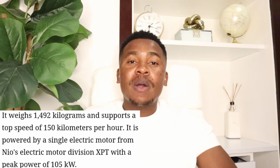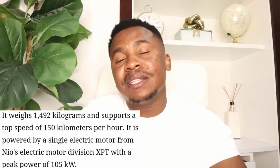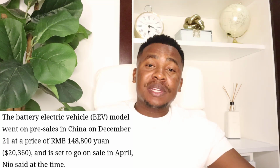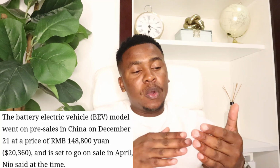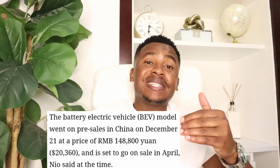Top speed of this car, I think it's 150 kilometers per hour, which obviously shows you that it's not that fast, but again, it's a car that can take you places. We know that it will be using a small battery, and when Neo launched this car during Neo Day on the 21st of December last year, they indicated that the starting price of this car is around 148,000 RMB or $20,000, which shows you that this sub-brand model will be selling pretty well, because the starting price of this car is the starting price of the Onvo L60 with a battery.